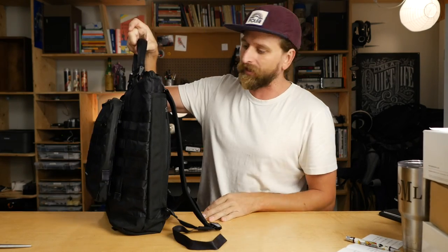This thing's like a cool little backpack that happens to have some handles at the top. Most of these bags are like that. So this Crafted Goods bag, I have loaded up with all my stuff. Let me walk you through it a little bit.